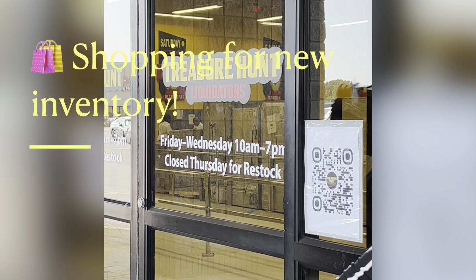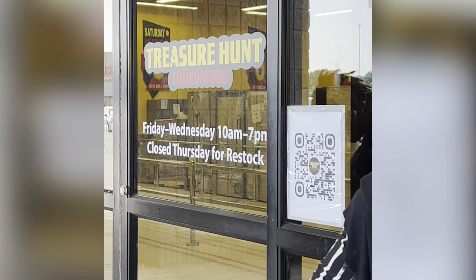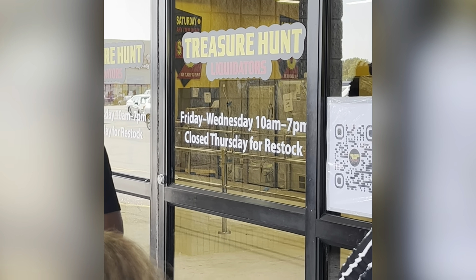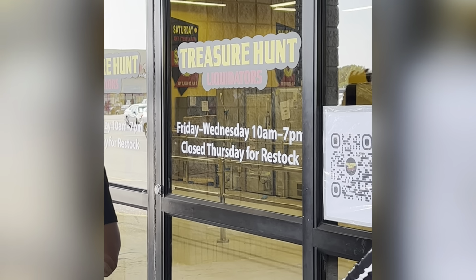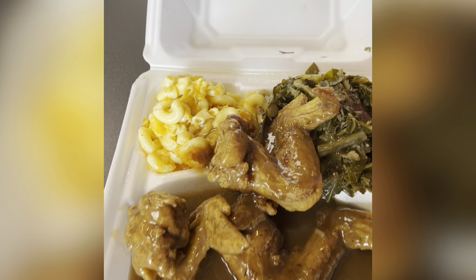Okay, next up was shopping for some new inventory and blanks at this store called Treasure Hunt, otherwise known as the Bins. Woo, boy, did we clean up here. They were running a huge special. And then after that, we stepped next door into this wonderful soul food restaurant and had a lovely lunch.